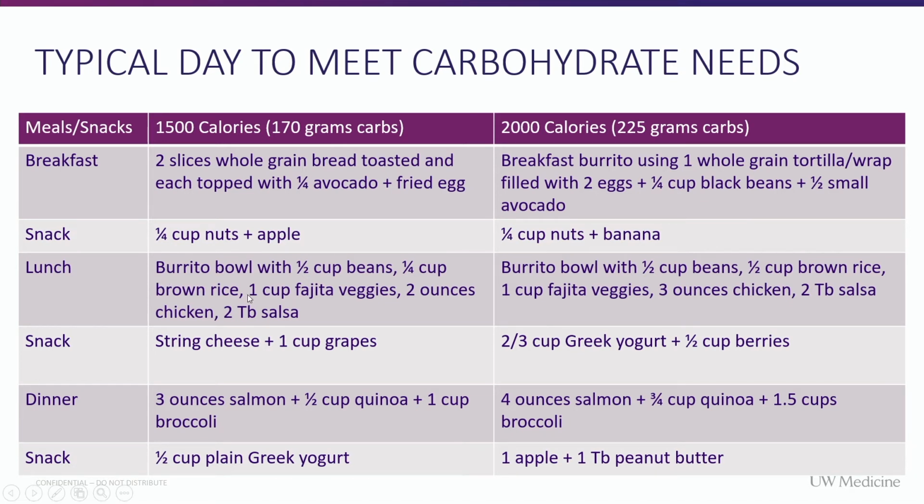And then lunch may be something like a burrito bowl, skipping the tortilla and having like a half a cup of beans, a quarter cup of cooked rice, some veggies, some chicken. Snack may be string cheese plus one of your carb choices here. Dinner may be palm size 3 ounces of salmon plus a half a cup of some type of whole grain such as quinoa and a cup of broccoli. And then you may have an evening snack if you're hungry of something like a plain Greek yogurt or a low sugar yogurt.